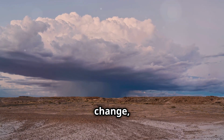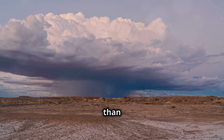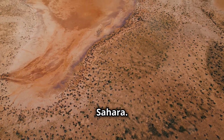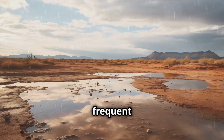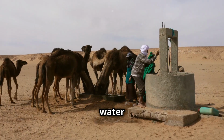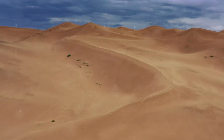Rainfall patterns are projected to change, though less certain than temperature. Some models predict less rainfall, especially in the northern Sahara. Others suggest more frequent, intense rainfall events. These shifts will exacerbate drought and water scarcity challenges.